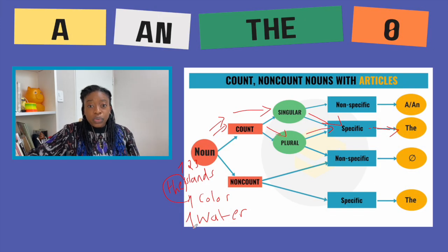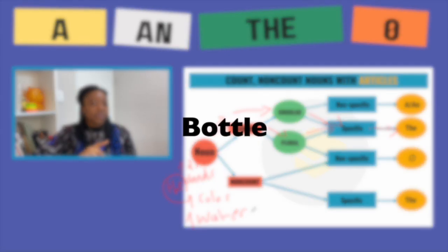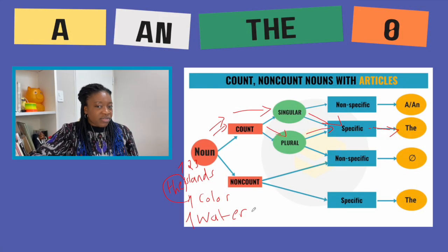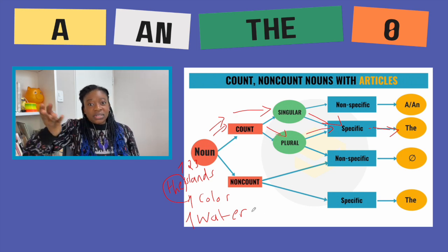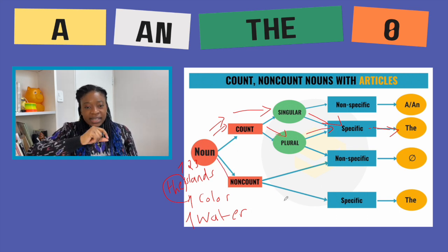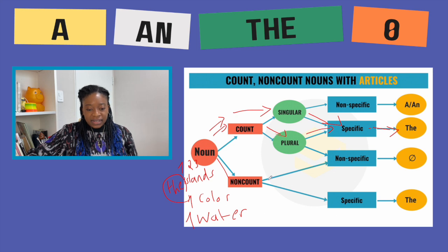Can you say 1 water, 2 waters, 3 waters, and it makes sense? Yes and no. Yes, in the sense that when you say 1 water, you probably mean 1 bottle of water, 1 cup of water, 1 something of water. You cannot just put a number in front of water and it makes sense. You mean something else and not just water itself, because you can't count water. So it's a non-count word. So my sentence is the color of water. Is it specific or non-specific? Well, in this case, I'm talking in a specific sense. So I'm going to use the.